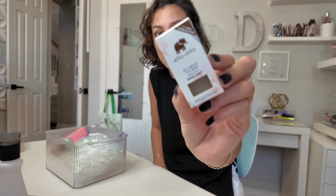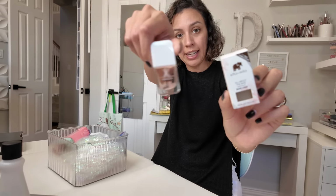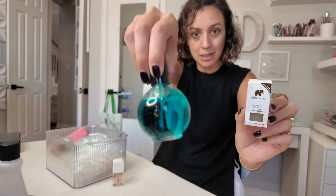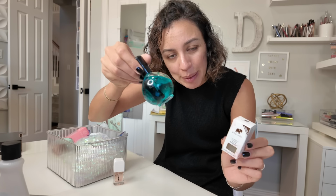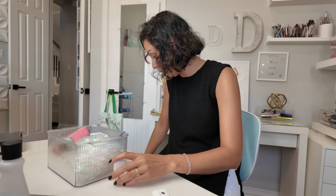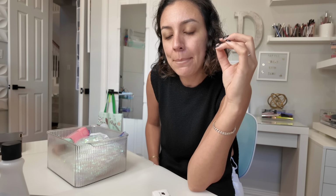Then the best base coat I have tried. And you guys know I went from stalking them, then they got discontinued, to falling in love with this one, but this one stains my nail beds, and then just converting to a fan from this one. Thank you to Ella and Mila for sending me their product, because their base coat is one of those very gentle, soft, it almost feels like a ridge filler, but it doesn't stain your nails.